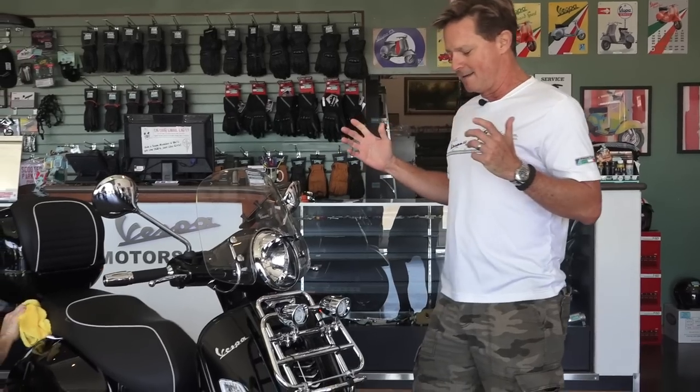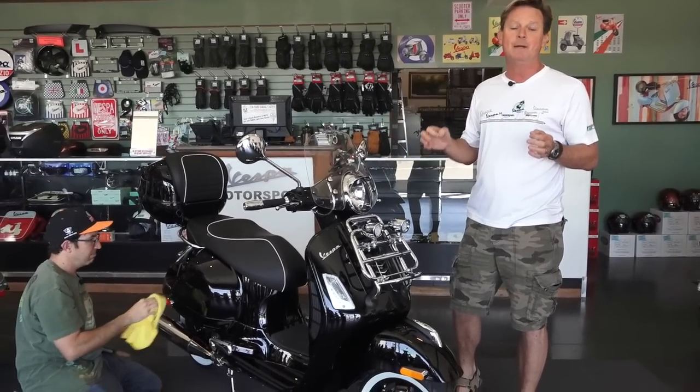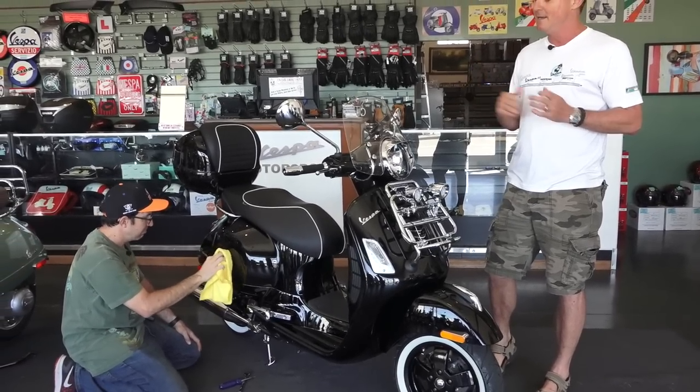Summer's winding down. We've been working on some great projects all summer long. Some fun, some challenging, some a pain in the rear. But the best one we've been working on, aesthetically and cosmetically, perhaps in the history of Vespa Motorsport, is a 300 Super that we're just literally putting the finishing details on because it's gonna be picked up in about 20 minutes and it's going back east.